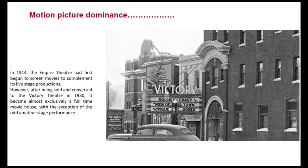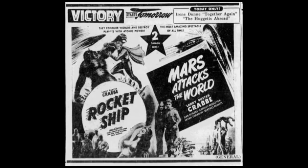In 1914, the Empire Theatre had first begun to screen movies to complement its live stage productions. However, after being sold and converted to the Victory Theatre in 1930, it became almost exclusively a full-time movie house, with the exception of the odd amateur stage performance.